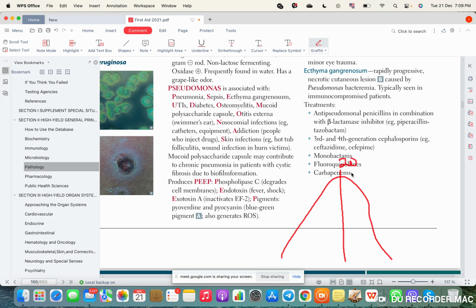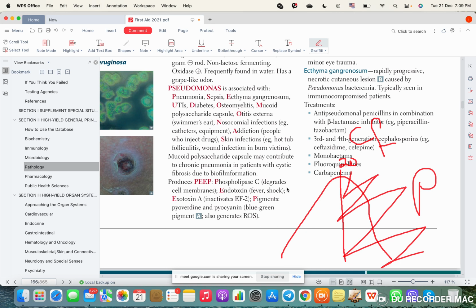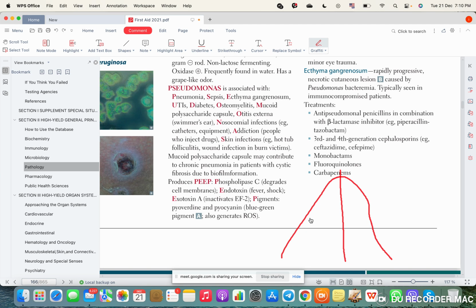If a patient has cystic fibrosis after 20 years old, they ask you what is the most common organism to lead to pneumonia when he's more than 20, it will be Pseudomonas aeruginosa. What about before 20 years old? Yes, before 20 years old, it's Staph aureus. So this is super important.